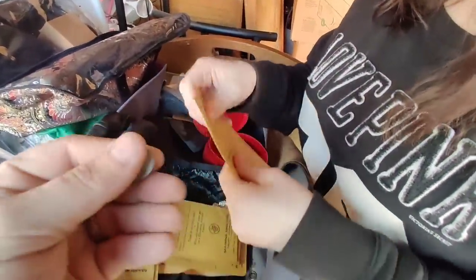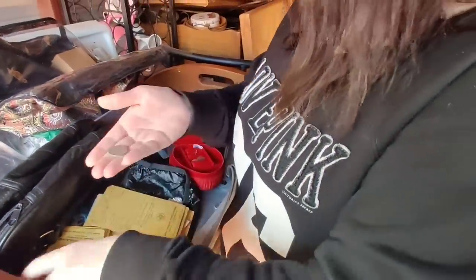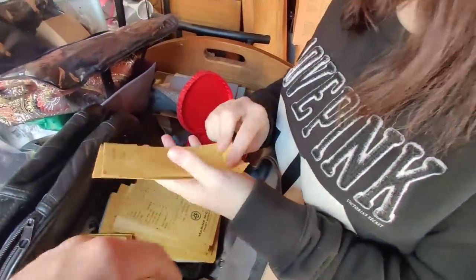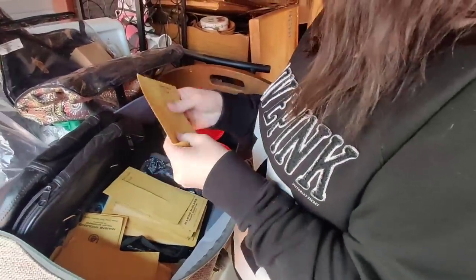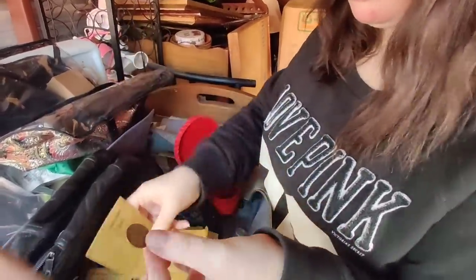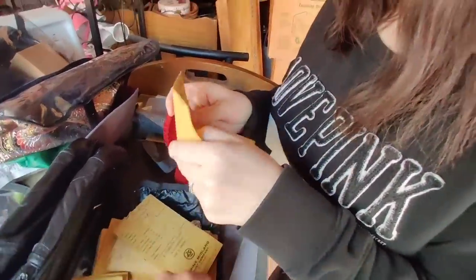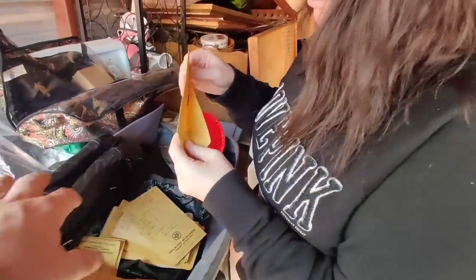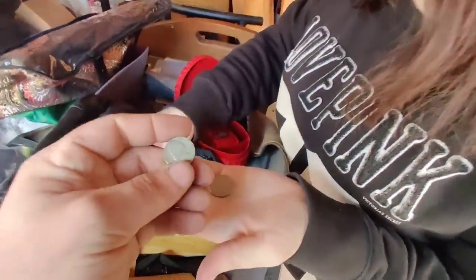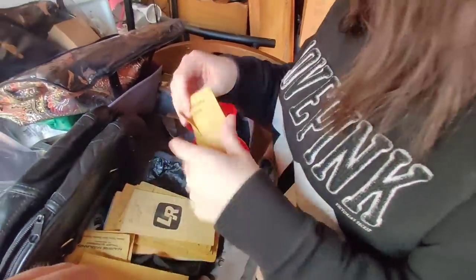1940. I don't believe that is Jefferson. That Jefferson nickel is. That was 1961. I don't think that's silver. 42 through 45, I believe, is the only Jefferson nickels. Penny. 1957 wheat penny. All this is going to end up in one big lot. That's 64. That's 64.